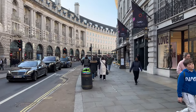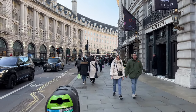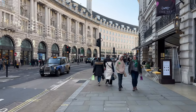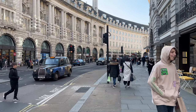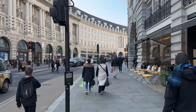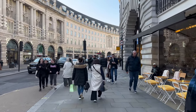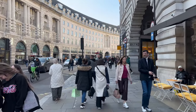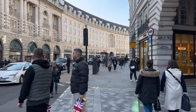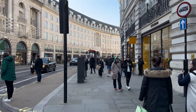Regent Street is not only known for its shopping allure, but also for its architectural marvels. One intriguing tale revolves around the Langham Hotel, located on Regent Street. It is said that this elegant hotel inspired Sir Arthur Conan Doyle's famous detective, Sherlock Holmes. The hotel's opulence and charm captured the author's imagination, leading to the creation of one of literature's most beloved characters.